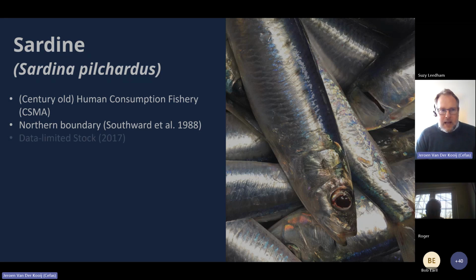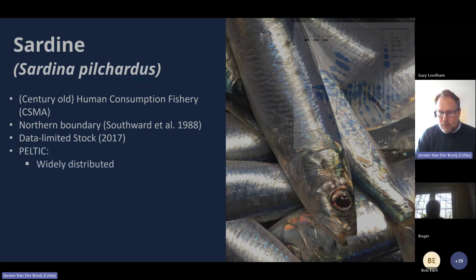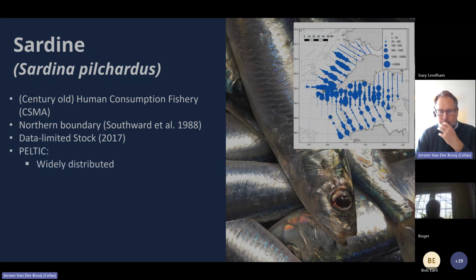In 2017, it became a data limited stock because it was split from the Bay of Biscay population with which it was previously linked, which was a problem, of course, because data limited is of concern basically. So with PELTIC, we had just started to work in the area, starting to get some biomass estimates for sardine.